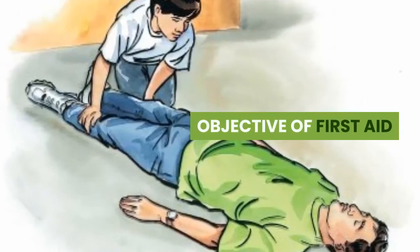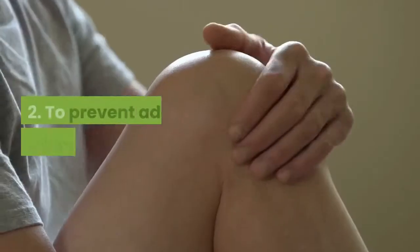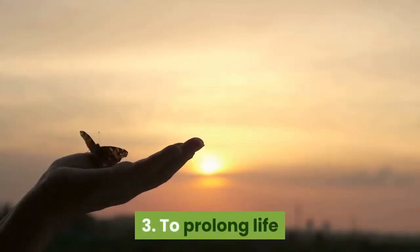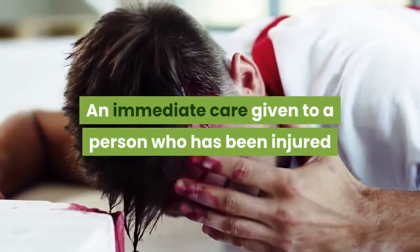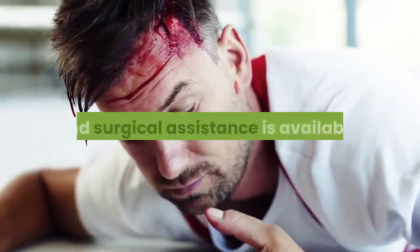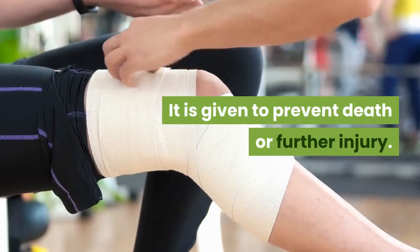Objective of first aid. 1. To alleviate suffering. 2. To prevent added injury or danger. 3. To prolong life. First aid. An immediate care given to a person who has been injured or suddenly taken ill before medical and surgical assistance is available. It is given to prevent death or further injury.